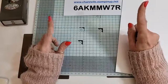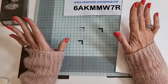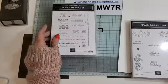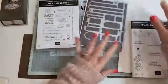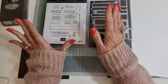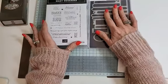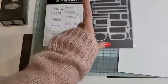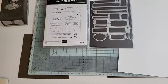It's going to be a great way to use up some scraps as well. But first, let's talk about a new stamp set that we've got and dies. And this is the Many Messages, and I haven't tried it out yet. It's always great to have a stash of sentiments. So we're going to start with that first. So I did mean to find one. Bear with me one second, because I've forgotten something. Let me have a look.